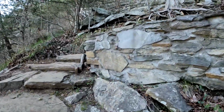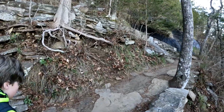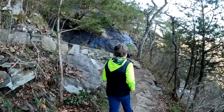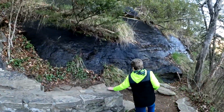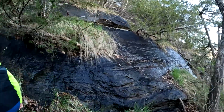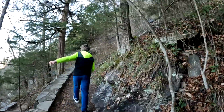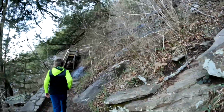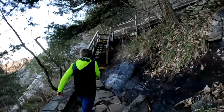All right, let me take the camera. Okay. The rock is all wet because the water is just running down. Kind of looks like there's more switchbacks here.